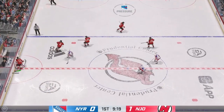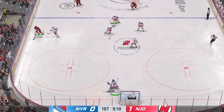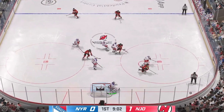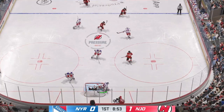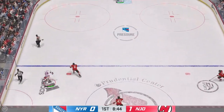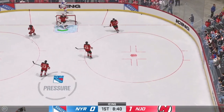New York's ready to go on the attack. Grabbed along the boards by Vesey. New Jersey's got the puck against the boards. Hammers it on net. Nowhere for that shot to go through. And he's pulled over to the ice and loses the puck. Miller's lugging the puck. There's the whistle, icing the call. Big face-off looming.